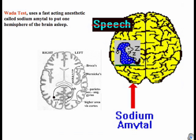I think this is an interesting slide. You might say, well, how do they know what speech areas are on the left side and all those kind of things? Well, they can put one side of your brain asleep and see what you can do by injecting this sodium amytal into one of your carotids. It's called the WADA test, and for instance, if somebody's got a brain tumor in one particular part of their cortex, right or left, they can do the WADA test first to see where their speech is.